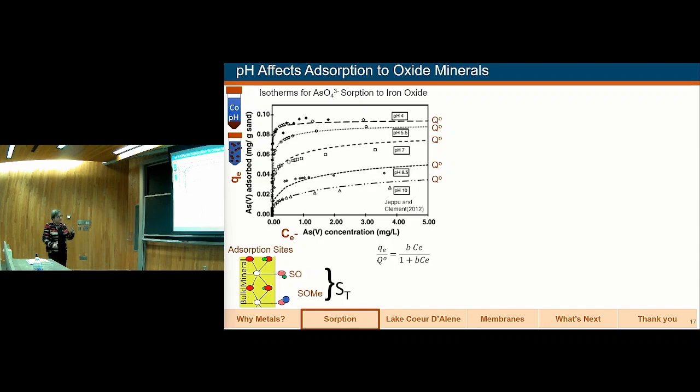Okay? Now, in surface complexation modeling, which is what I'm familiar with doing, we're going to basically take this adsorption process and put it into a reaction term. So we take that surface site, we add metal to it, and we form this metal ligand complex on the surface, and it has an equilibrium constant.